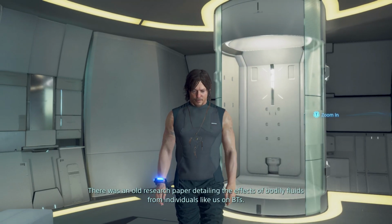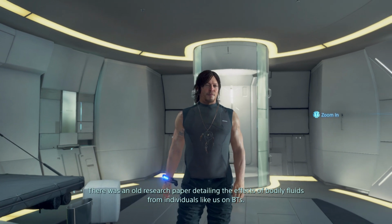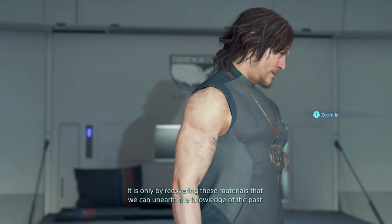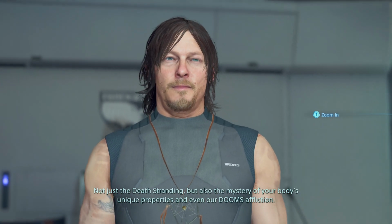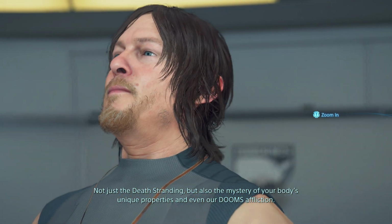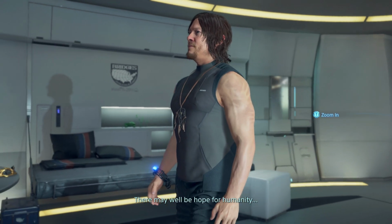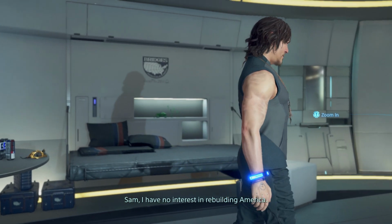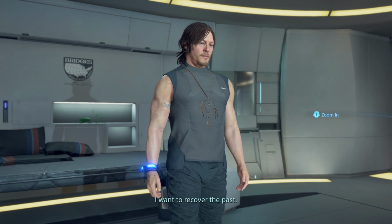There was an old research paper detailing the effects of bodily fluids from individuals like us on BTs. It is only by recovering these materials that we can unearth the knowledge of the past. Not just the Death Stranding, but also the mystery of your body's unique properties and even our doom's affliction. There may well be hope for humanity. Sam, I have no interest in rebuilding America. I want to recover the past.